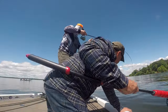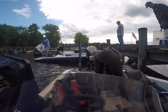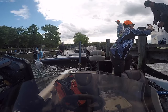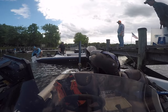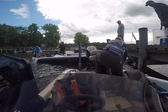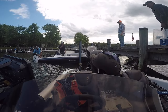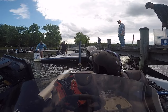I ended up with 11 pounds and 14 ounces, which in a very tight tournament there, the winner had 16-7, I think, so I was about 4.5 pounds out, which again is one or two good fish, but I was in 65th place. I think up through something close to 100, it was around 11 pounds or so, so very, very tight race there.